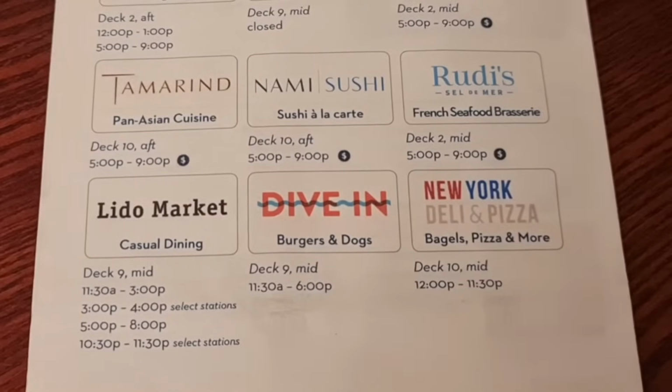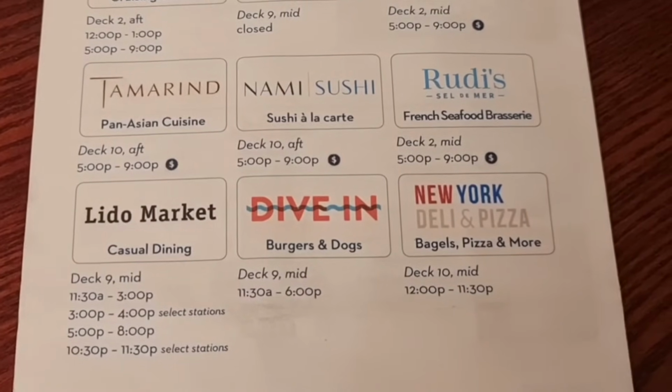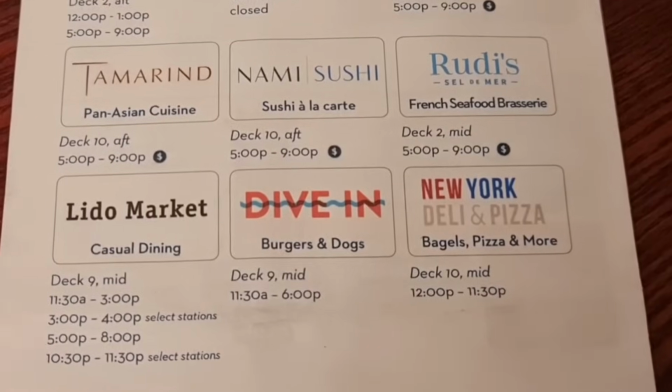Also, if you see on the back of it, you can see the times of the dinings around the ship. Just tell them what they are. Well, I'd just like to show them. Okay. The Lido Market is open from 10:30 to 11:30 PM for snacks. So it's not midnight snacks, it's not very late, it's only till 11:30. But we'll be bringing you more of all the other dining around the ship as we go along.